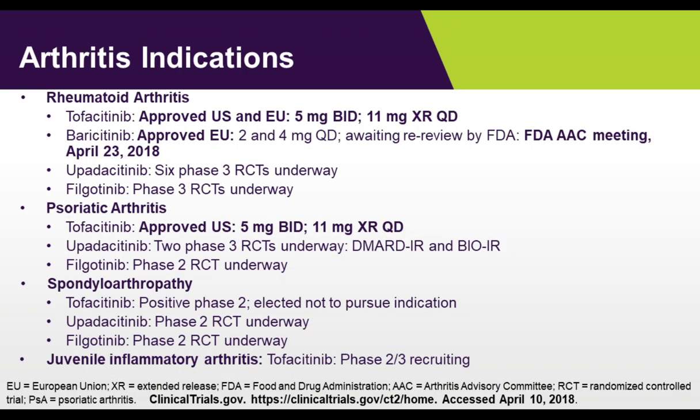Now, if we talk about the arthritis indications, this is, I think, my only rheumatology slide. So I'll probably not be as accurate about all the other diseases, but I do know a little bit about psoriasis. So rheumatoid arthritis, we know Tofacitinib was approved in Europe recently, but in the US back in 2012.